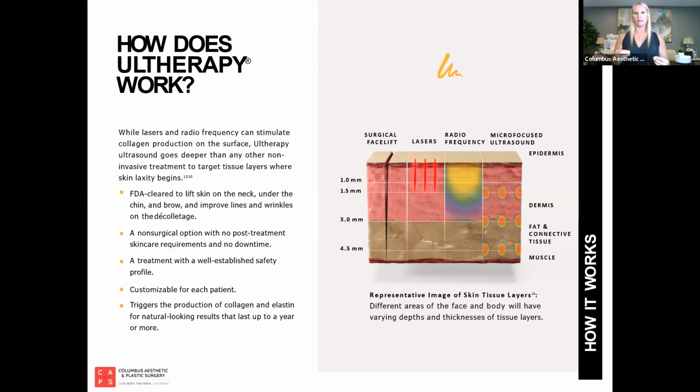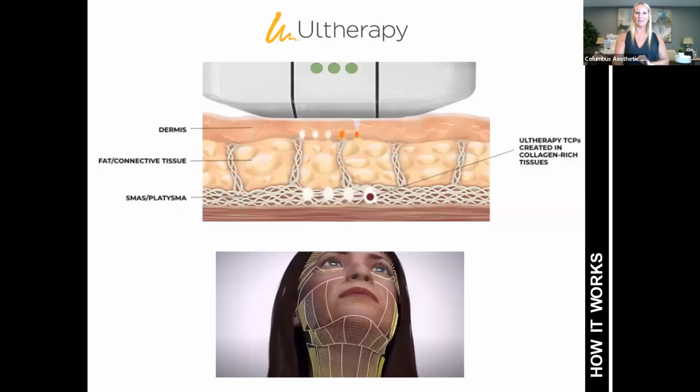So that's the big difference, right? It's not necessarily for if you want to resurface or if you have brown spots. This device is not the one for you. This is for skin lifting and tightening because you're going below the surface of the skin.